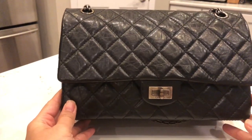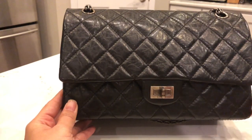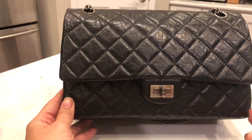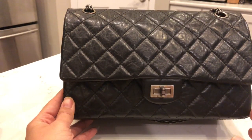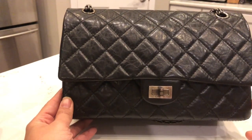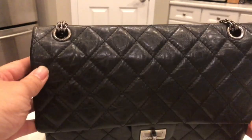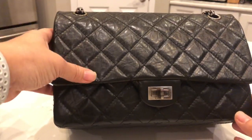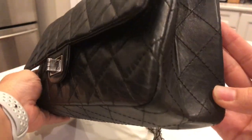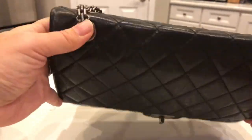So this is the Chanel reissue in the aged calfskin and the ruthenium hardware, and this is the 226 size. And like I said, I went through trial and error to get this, but I finally found the perfect one for me. As you can see, well, let me first say this is a 15 series, so it's from 2011. But as you can see, the leather is so beautiful. You don't have excessive wrinkling on it or excessive structure loss or anything. No creasing where there shouldn't be creases. It's just in such beautiful, amazing condition.